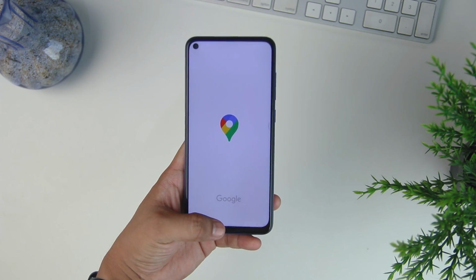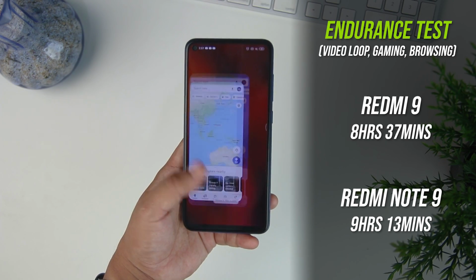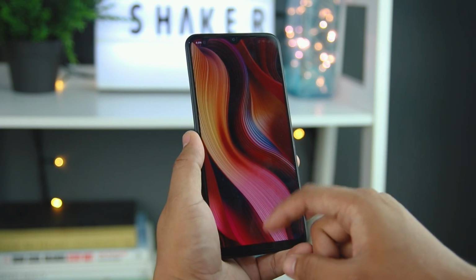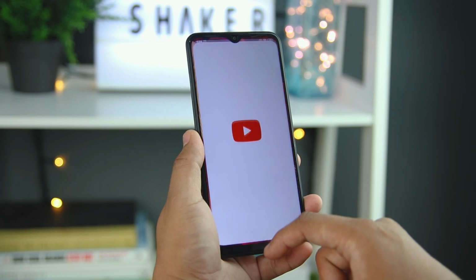In terms of the battery endurance test, Redmi 9 is more power consuming, but with that being said, we believe it is still because of optimization. It is slightly more powerful, hence the battery life will drain faster. But that's another conclusion by us. And in terms of charging, they charge almost the same time.